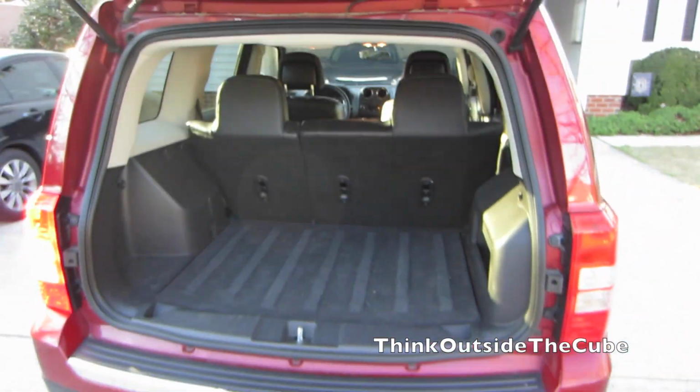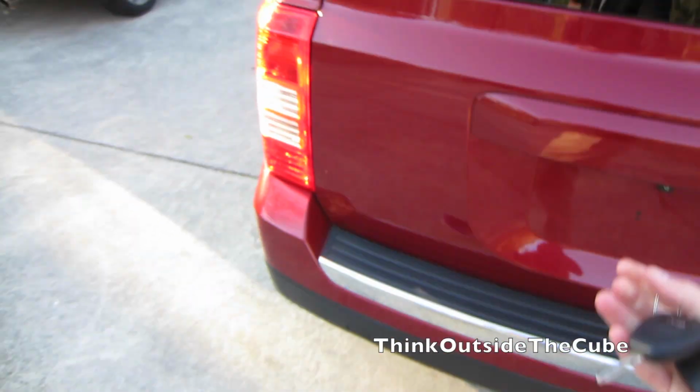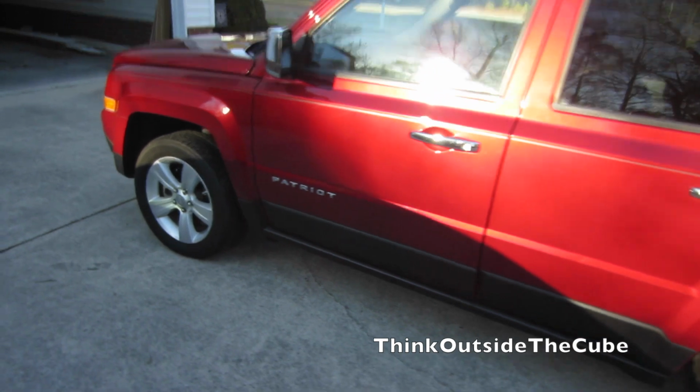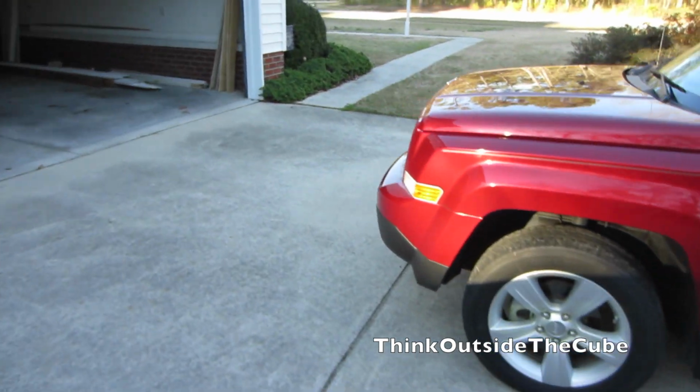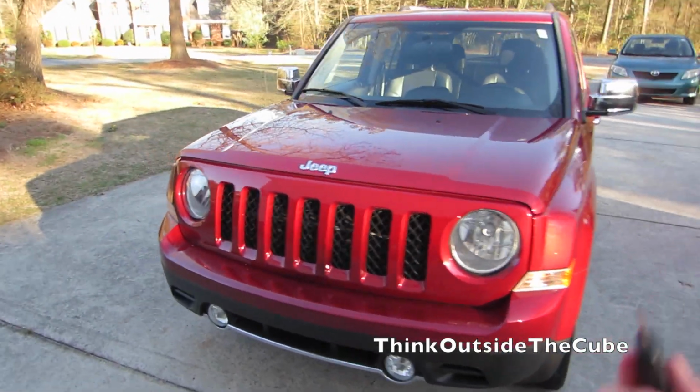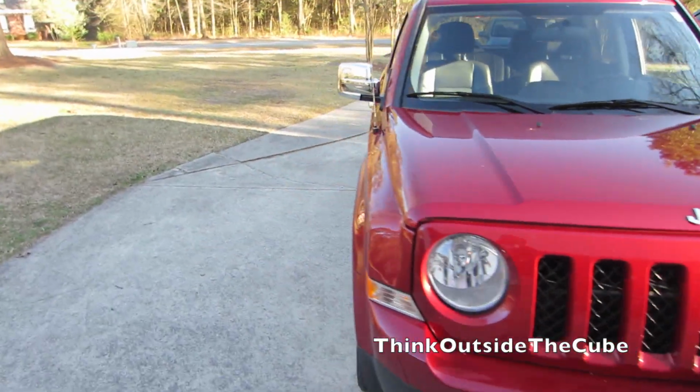But that is basically it on the initial tour of my brother's new car. I won't be able to get a bunch of videos of this, but he will be home quite a lot, so I will be able to snag some. But do leave your thoughts below on what you think of the car.